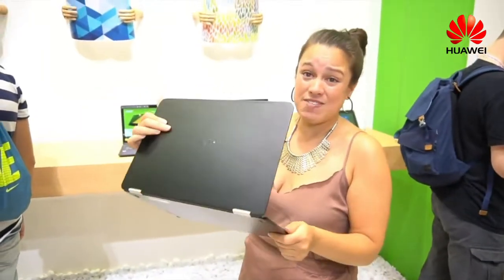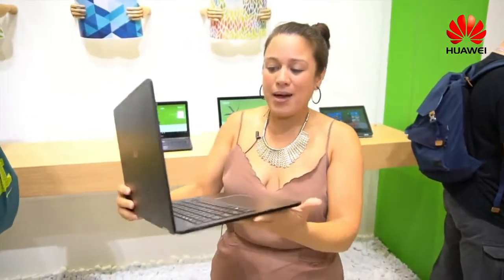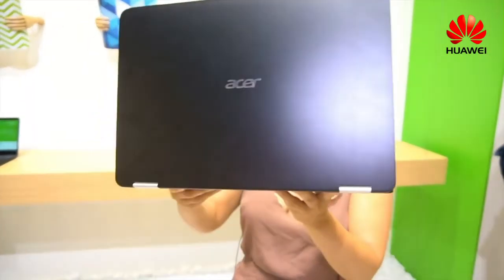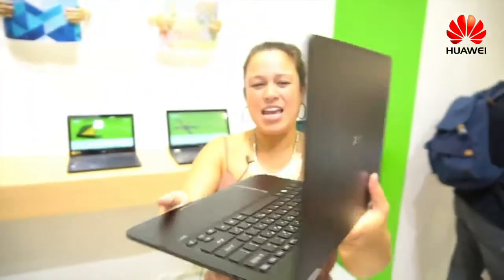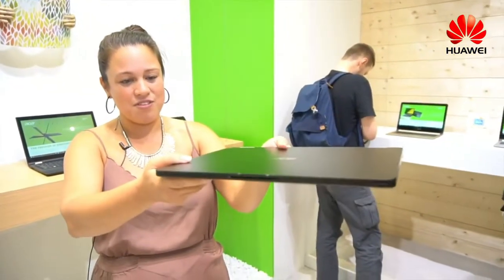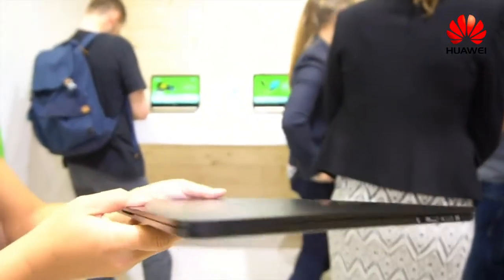But at the same time, I like the Spin 7 a lot. I mean, there's a Spin 5, 3, there's a whole line of them. But I like the Spin 7 because it's so thin. So we look at it, it is only 10.98 millimeters. You check that out, that is a crazy thin profile. It feels really nice, the edges are really sharp. It's just all around a beautiful device.